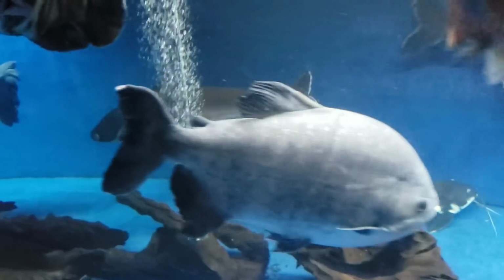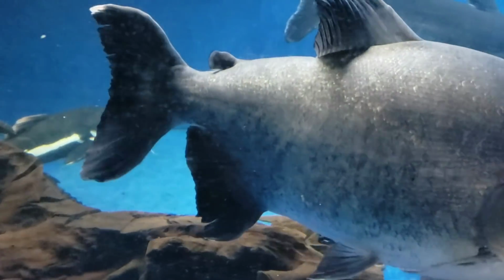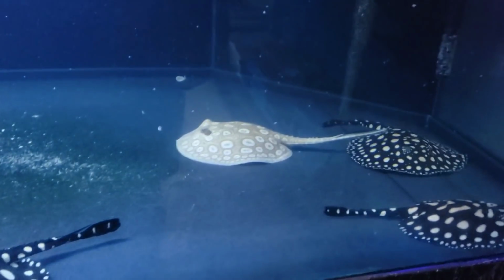Now, before we get to that, let me take you in here real quick. Give you a couple little updates, just real fast. Like, now there's Betty. Look how much better she's doing. Her fins are all healing up. She's eating. She's doing a lot better. There's the new Ray. Beautiful looking little guy.